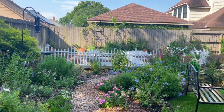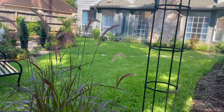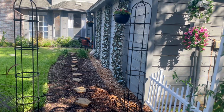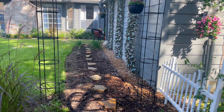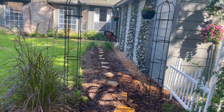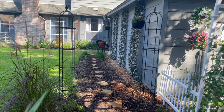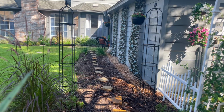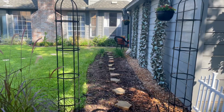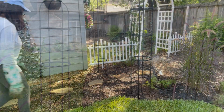But let's turn, and I'm standing in the long border and you can see what it looks like. Oh, I'm stepping on my zinnias. All right, you can see what it looks like from here. Very good, very good. I think it's perfectly even.